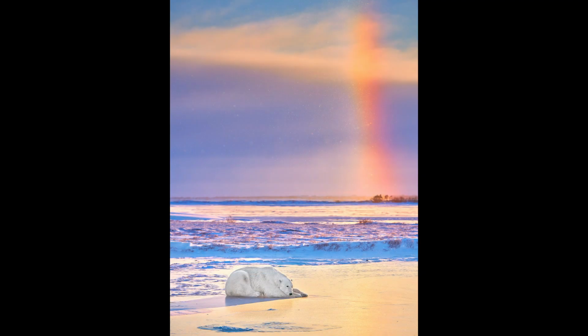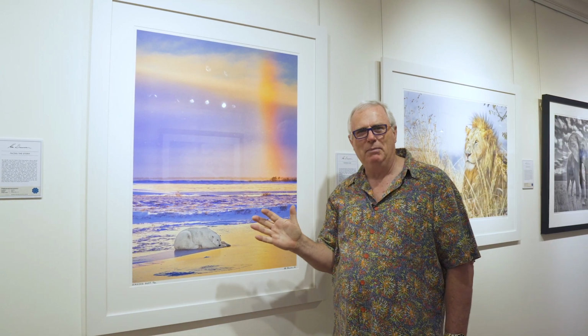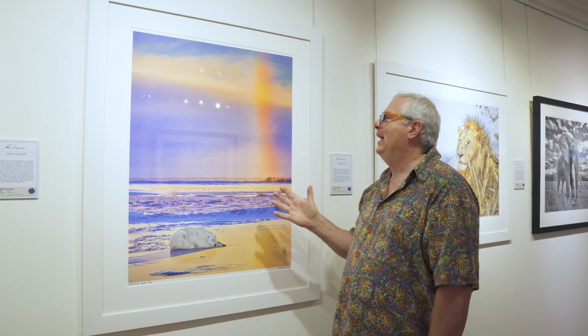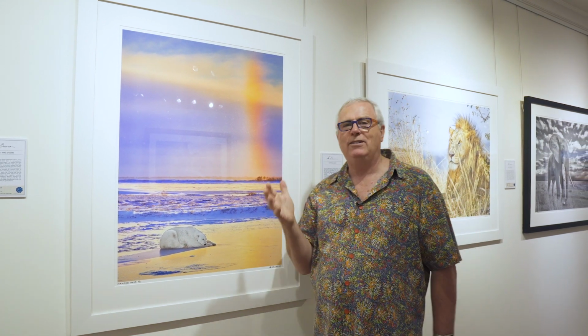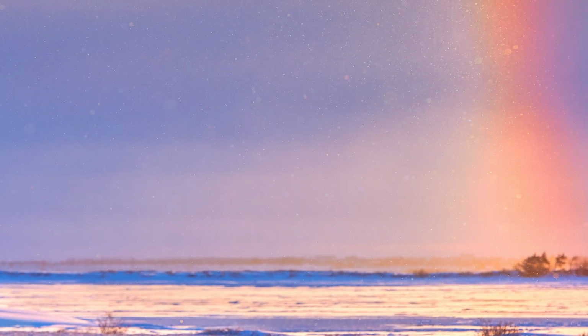And it was just amazing because here we had this polar bear just lying down on a frozen pond. And all of a sudden, I had this vertical rainbow. And I thought, a vertical rainbow? Where's the rest of it? And the guy said, well, they're called a sundog. They're a rare phenomenon that happens when you get these hexagonal ice crystals.